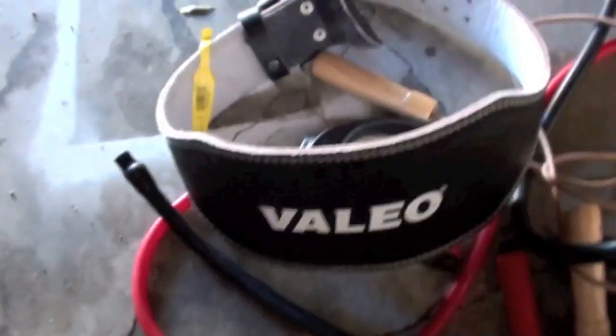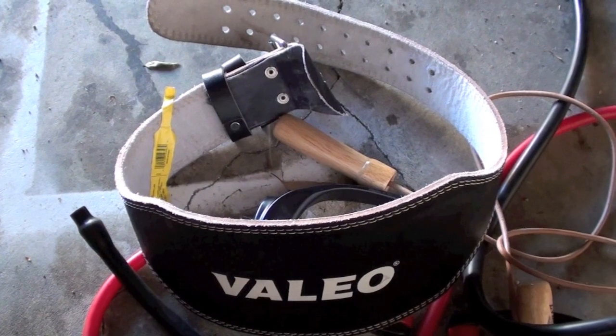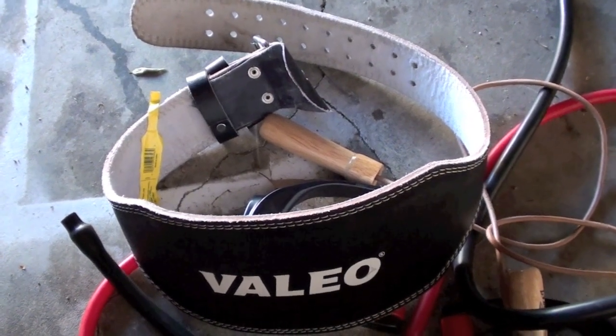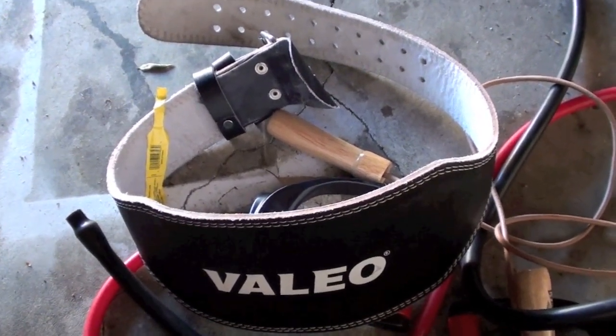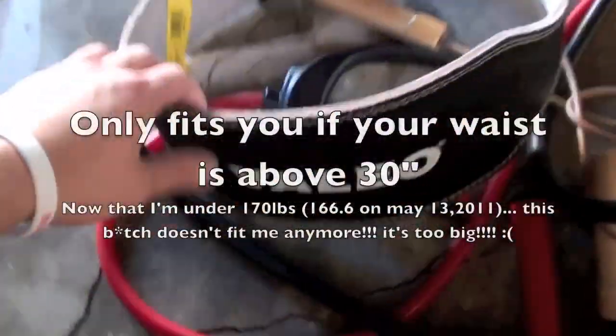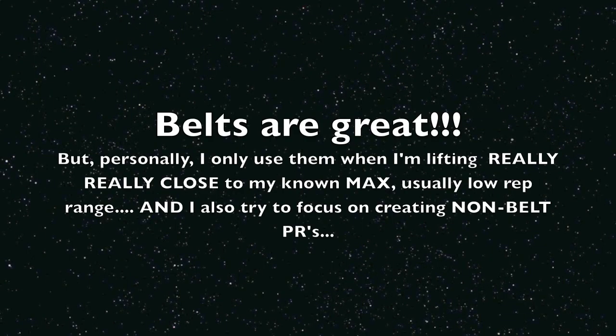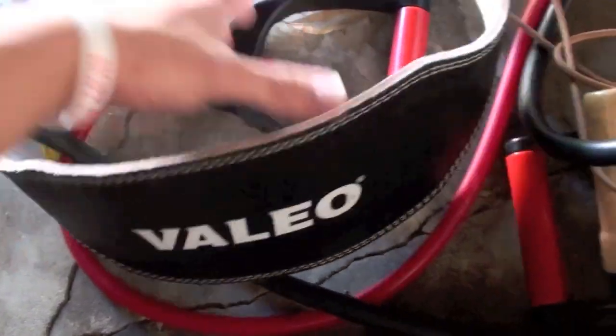I use a Valeo. I think that's a medium-sized lifting belt. It works great. I'm sure there's better ones, but this is great, and it was cheap compared to some of the stuff you might find elsewhere. Got it at Big 5. This is the medium size. I used to wear the small size, but I like this one because it gives a little more area of support.